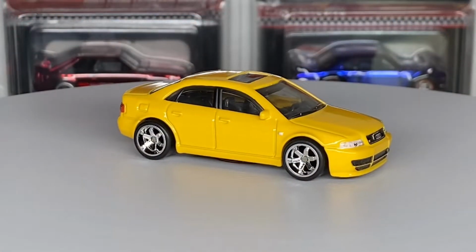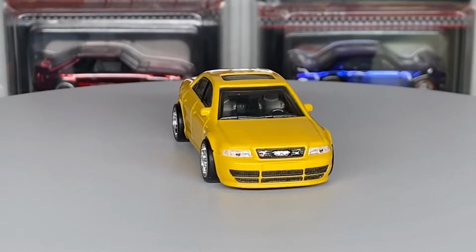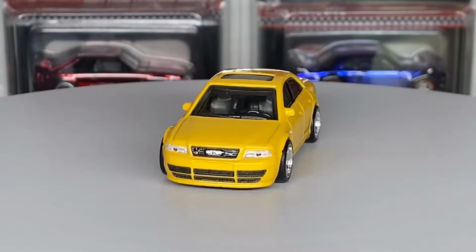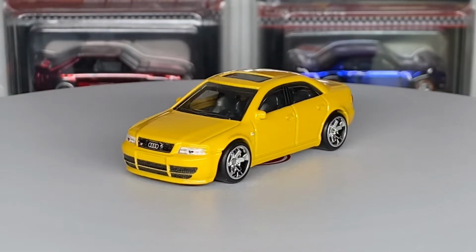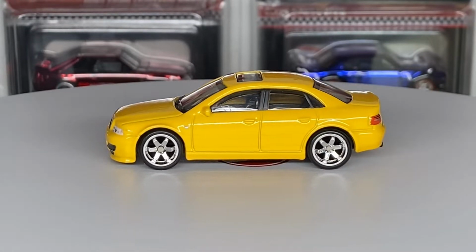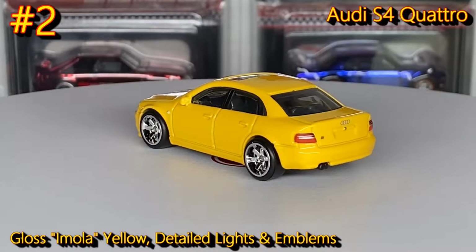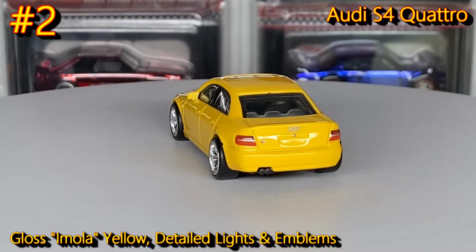Number two in the series is the Audi S4 Quattro. And for you Audi Quattro fans out there, this is obviously the B5 platform that had the twin turbo V6 in it. Early 2000s was the years that these came out. Great looking in this Imola yellow paint, which was the name of the paint code back in the day.